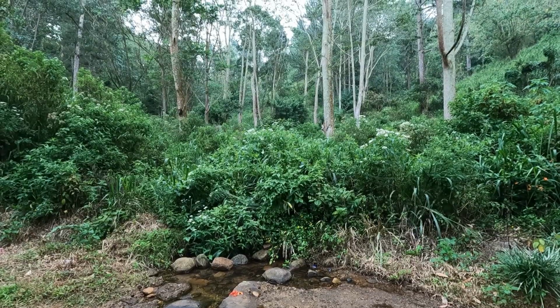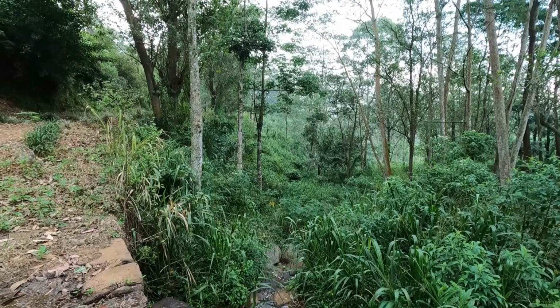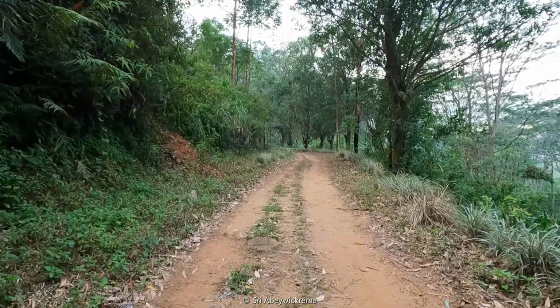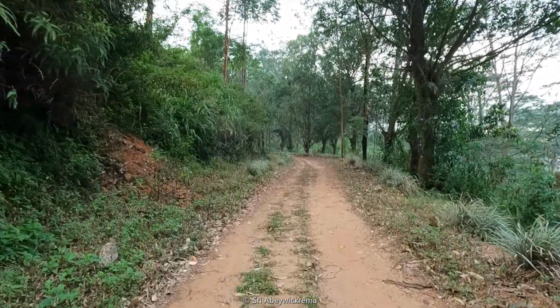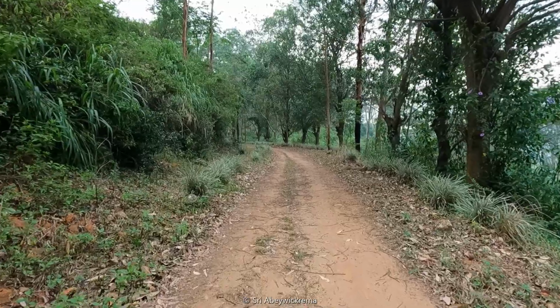This is the forest area where this water stream originates, and I'll show you where it flows. It flows downstream to merge with Galaha. This is yet another branch of Galaha. While we are continuing our walk, I want to tell you about Nilambawaya. If you watched Pekoe Trail stage 1, I mentioned Nilambawaya in that video.